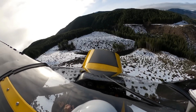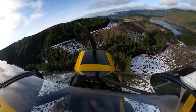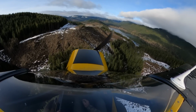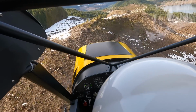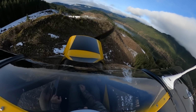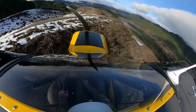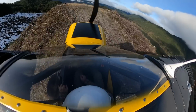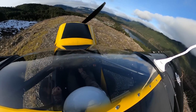Land it one more time. So I got two notches of flaps in, carb heat on. Three notches. You can see right there, I put it into a little bit of a slip to get my altitude where I wanted it. 44 over the ground. 41. Got a little bit of an uphill right there that you can land on. That actually worked out a lot better than landing it the other way. Top of the world.